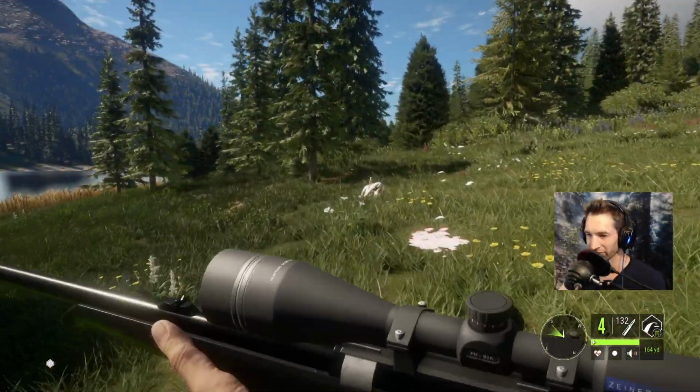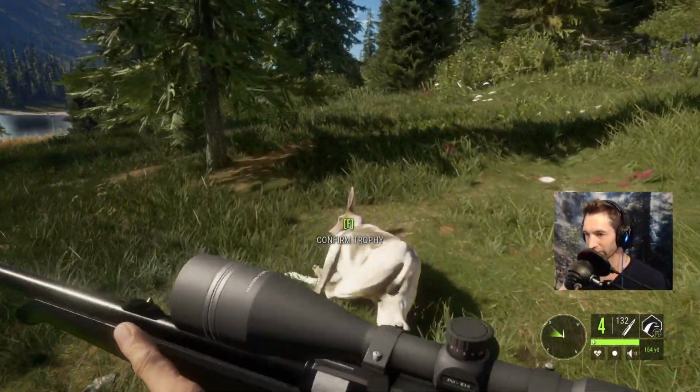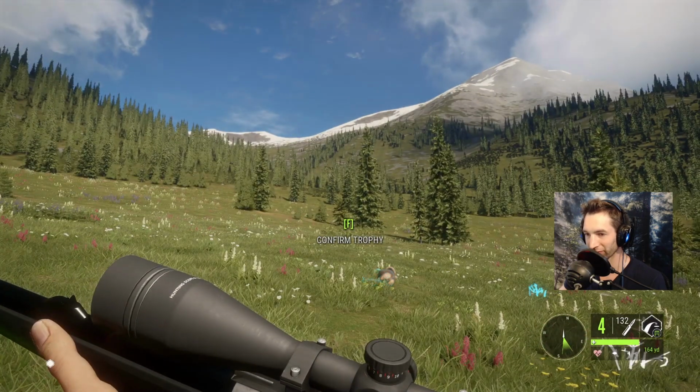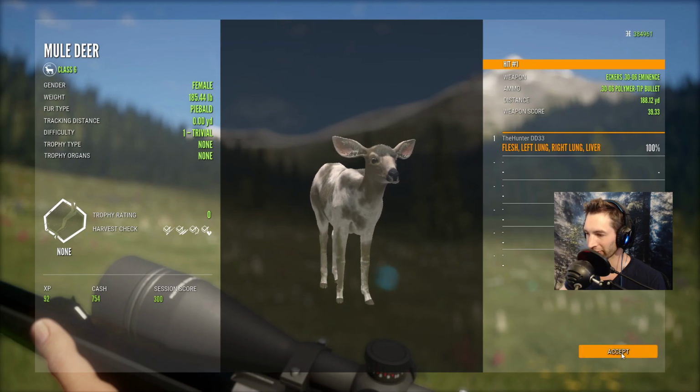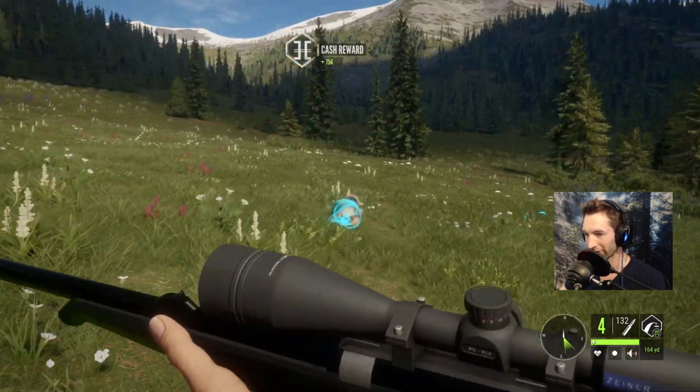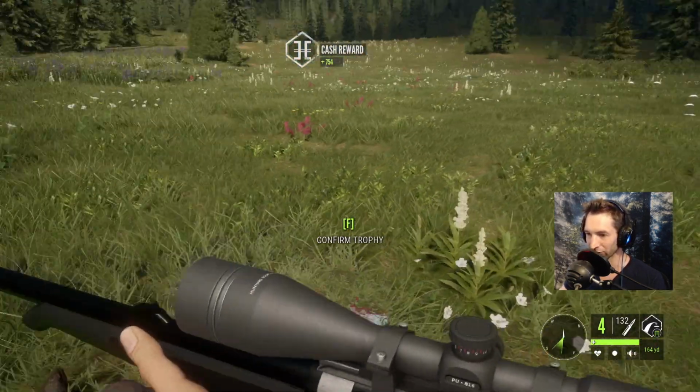But anyways, let's grab this really cool piebald doe. I do believe we should mount it because it's a really cool variant of the piebald, so we'll definitely get her mounted. And I just got a call from another mule deer behind us, but not really worried about that at this moment. We're gonna check out this huge ram here.